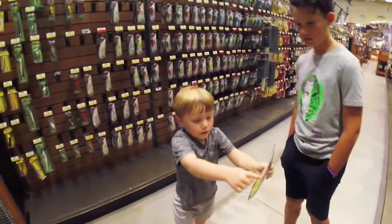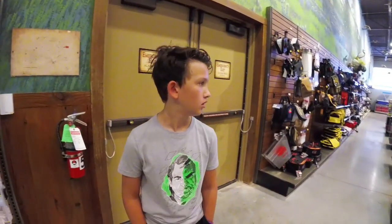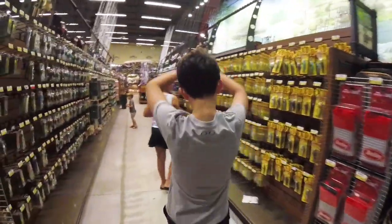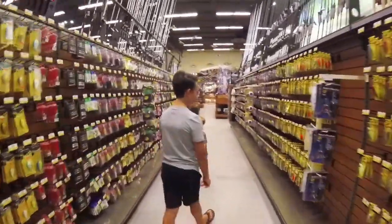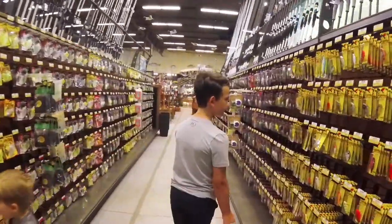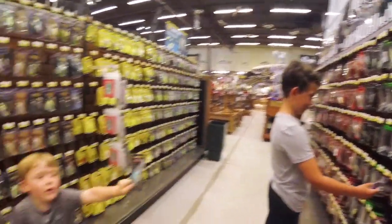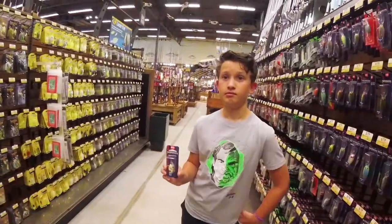Oh yeah, go put them back, bud. I want to find some. Just walk, and if you see something on the aisle that catches your eye, just pick it out or go to something else, whatever you want. I like this one. I like the color of this. Yeah, that's a pretty one. We could get this one. All right.